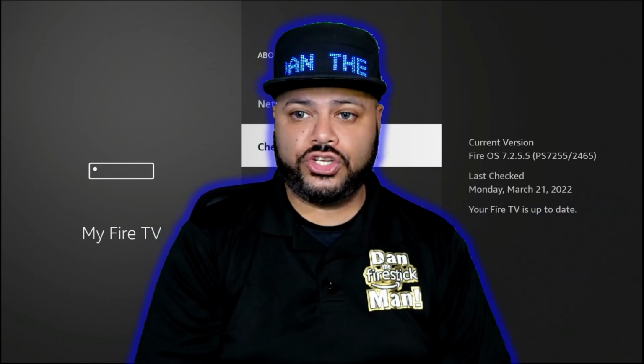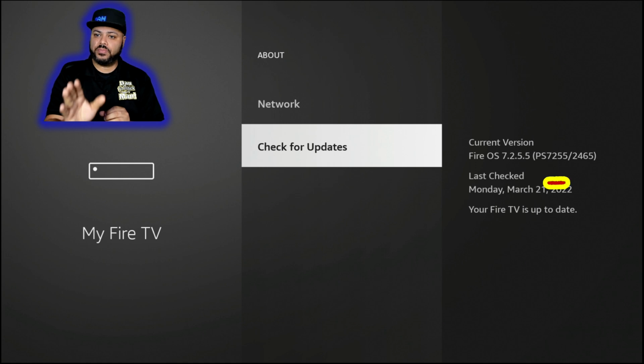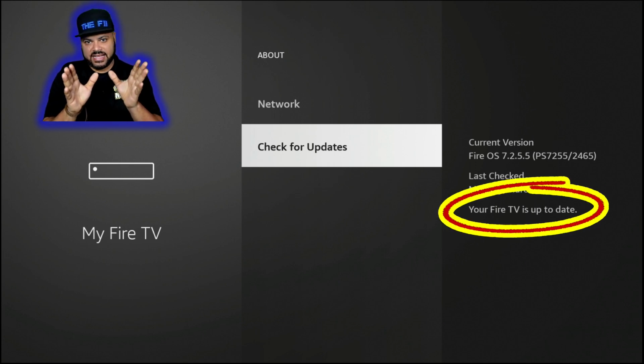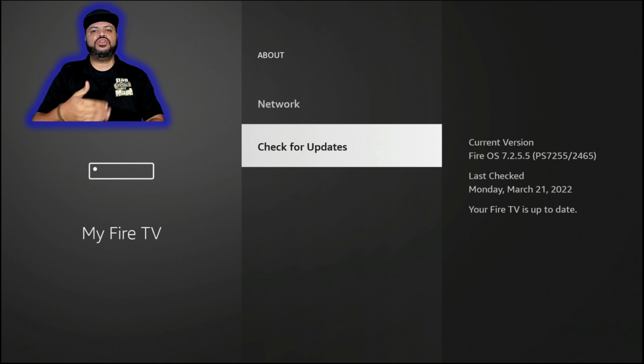The one thing I want to mention though, if it gets grayed out and you don't see anything happening and you still don't see the pop-up where it says your Fire TV is up to date, then it kind of glitched out because it requires a restart for that last update to get installed, so then you can move on to the next.